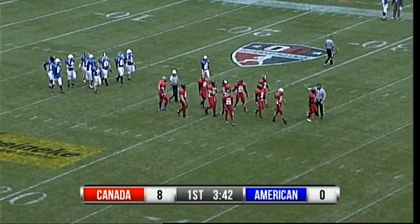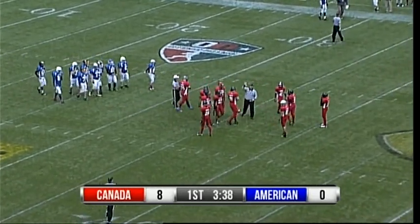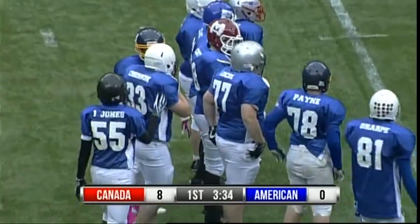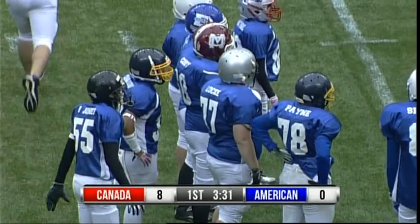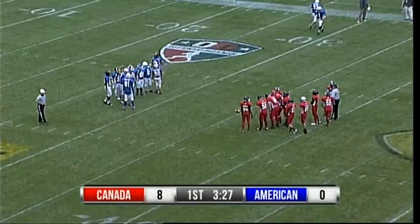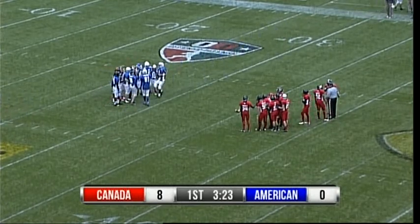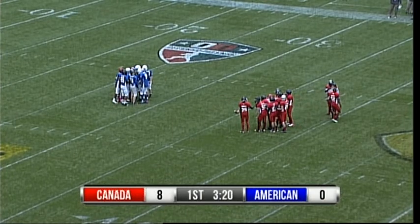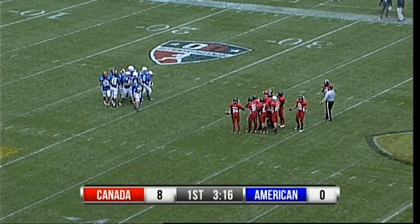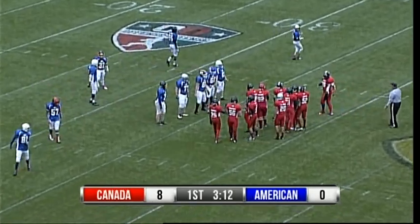The only thing it seems it could have been is if they were barking out the play calling, the cadence on the defensive line, trying to get the O-line to jump, because that's usually where that would be called from the umpire. And that's going to be an unsportsmanlike call there, because that was a real early flag throw. So 1st and 10 for Team USA. Down by 8.